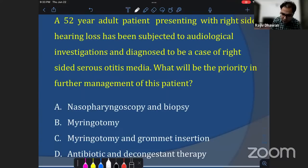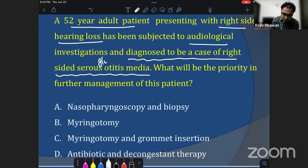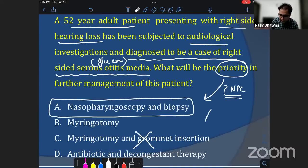A 52-year-old adult patient presenting with right side hearing loss has been subjected to audiological investigation and diagnosed to be a case of right side serous otitis media. This is glue ear. Other name of glue ear is serous otitis media. Okay, what is your priority in the management? My priority is not grommet insertion, beta. My priority is to rule out nasopharyngeal carcinoma because I am suspecting NPC, nasopharyngeal carcinoma. So I will not go for C, beta. Please mark the answer A.